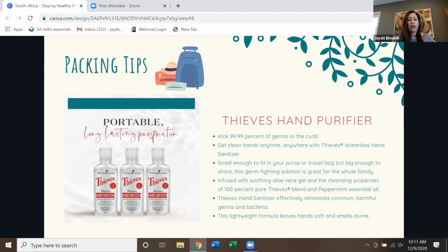So it's infused with aloe vera gel, and you really feel that. It's got a nice silicone type feeling, and it has the cleansing properties as well of 100% pure Thieves blend and peppermint essential oil. So it smells really fresh.